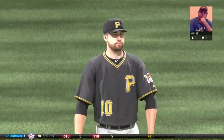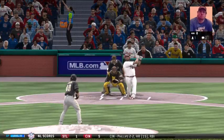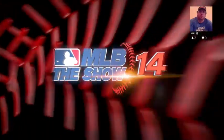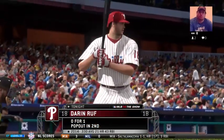Boy, he had to go a long way into the outfield to make this play. I kept thinking he was going to get called off, but he must have kept shouting for it. So he stays with it and pulls it in. Darren Ruff will dig in. He popped out his first time.